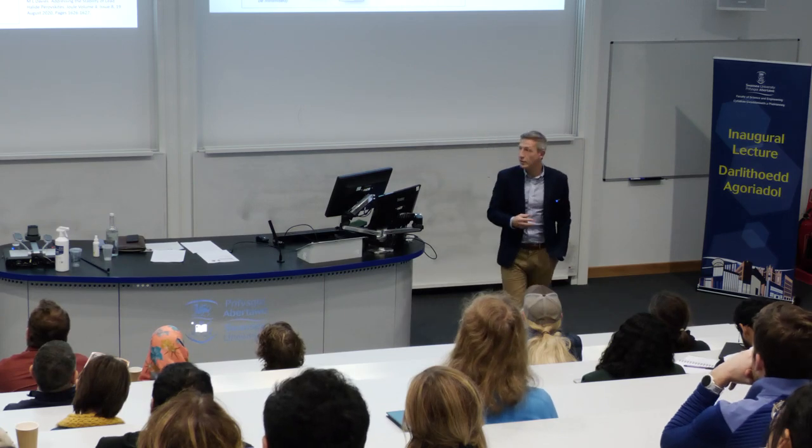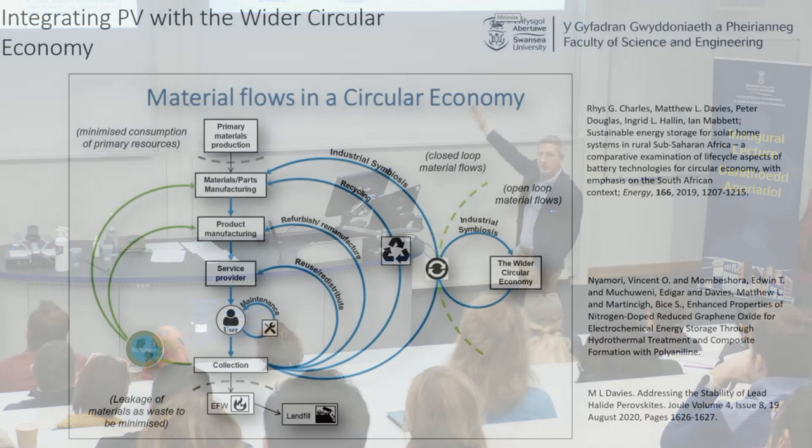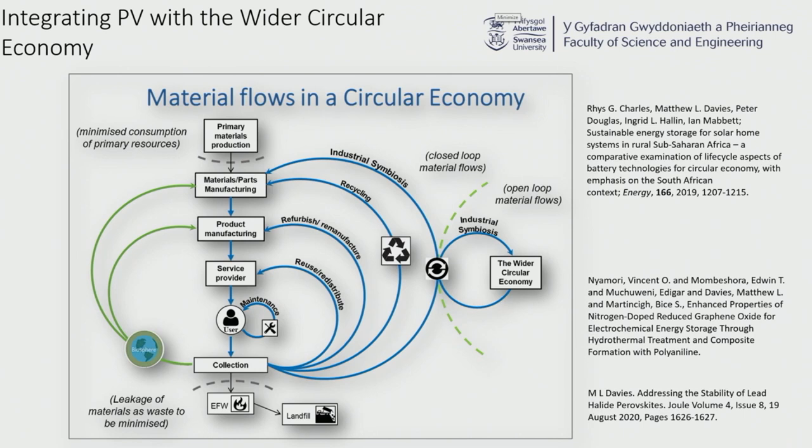If you look at a circular economy, what we have is the line straight down the middle of the graph. We dig materials out of the earth. We make parts. With those parts, we make products. We give them to a service provider. They then go to us, the consumer, the user. We use them. We might keep them for a while. We throw them away when they stop working. That might go to energy from waste historically, or it'll just go to landfill. It's very, very wasteful.